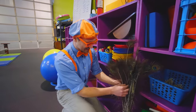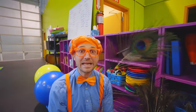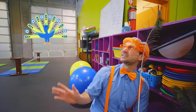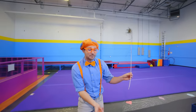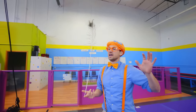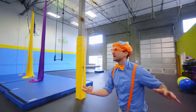Whoa, like this. This looks like a peacock feather. Wow, peacocks are so pretty. Huh, have you ever seen a peacock before? Wow, yeah. They can spread their wings out and it looks so graceful. But today, what I'm gonna do is I'm gonna take this peacock feather and try and balance it. Okay, put it on my finger. Whoa, check it out. Yeah, I'm balancing it. I'm trying not to drop it on the ground.